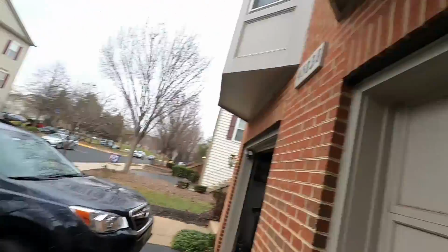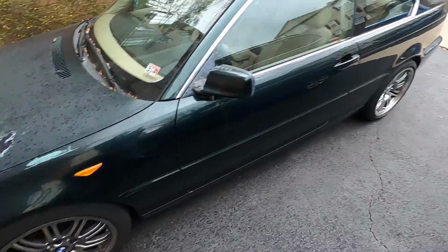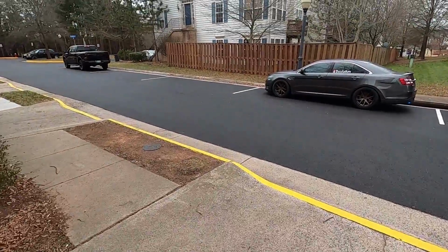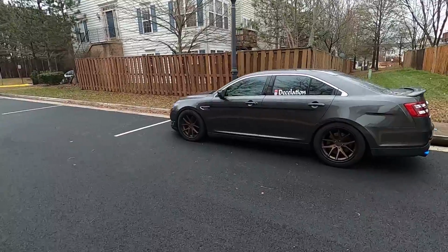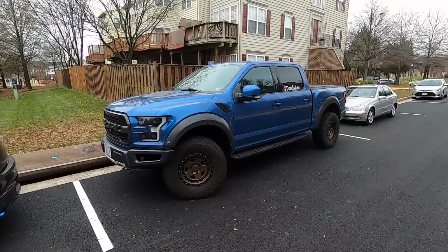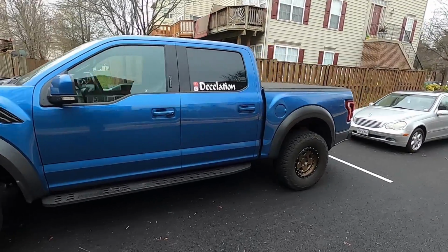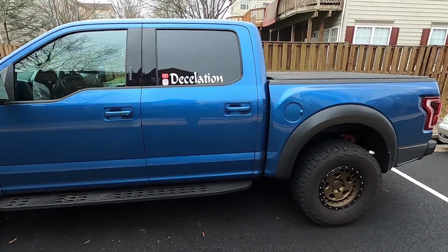And as a New Year thing, we'll go look at all of the cars in their beauty. So the BMW, hello El Toro, my 2015 Taurus SHO, and T-Rex. Yes, I know, the irony. My Raptor is named T-Rex. It's short for Truckosaurus Rex. Don't judge me.